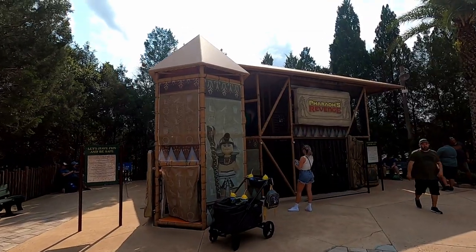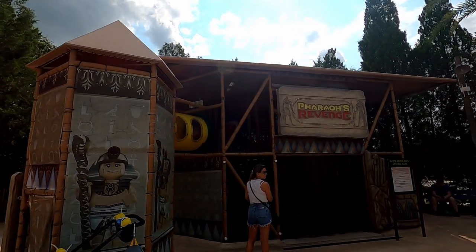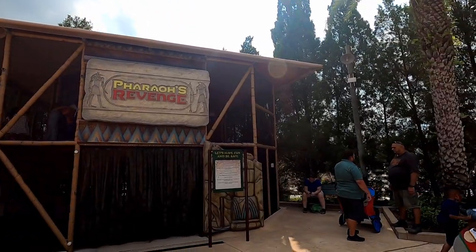And there's also Pharaoh's Revenge up ahead. Pharaoh's Revenge here looks like a kids' play area, which is cool. Lots of fun activities for kids here. We got some younger ones looking for something new. This could be a nice choice.